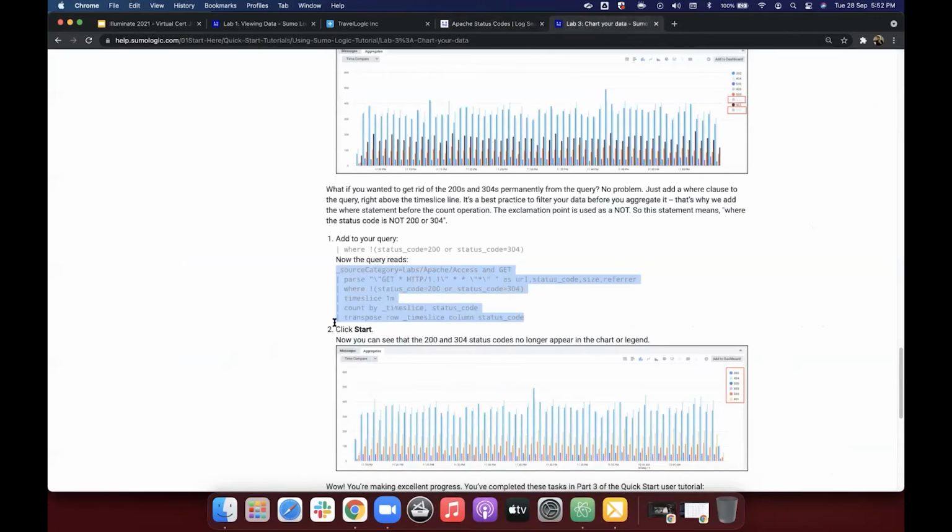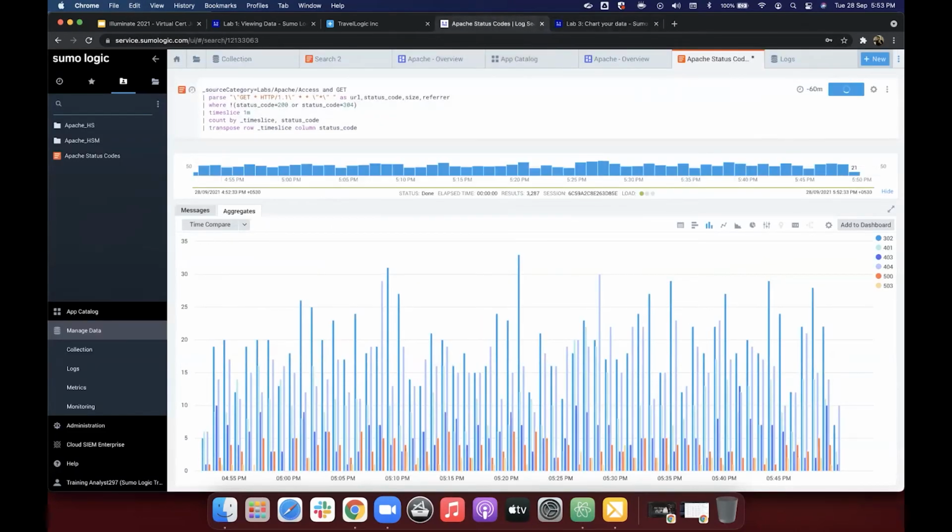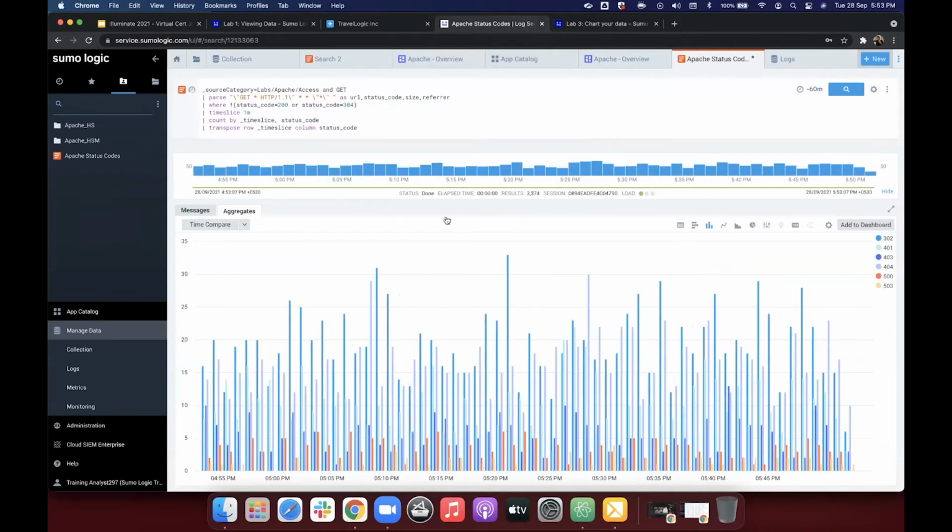So for this, we'll copy this particular query, which has the where statement. Copy, paste it over here. We'll have a chart for this. Yeah, so the where statement cannot be entered at the last. So you can either mention it before the transpose or anywhere before the transpose.